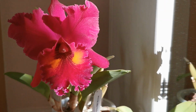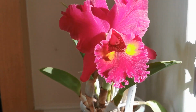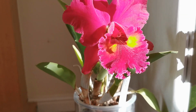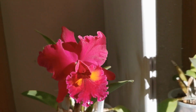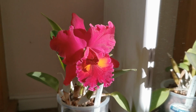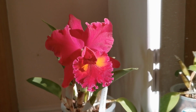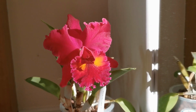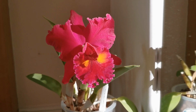The plant itself is quite a medium Cattleya. It's not really huge, like for example Rhyncholaeliocattleya can be, but it's not small either, so you need to have a little bit of space on a windowsill or at home to keep this orchid.